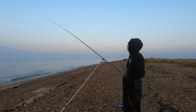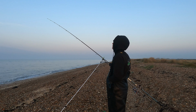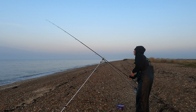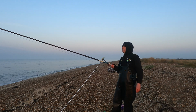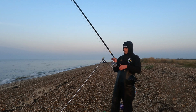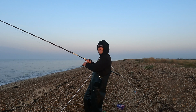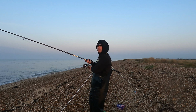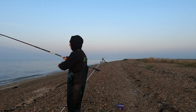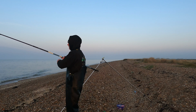Well, that cast I just did, I'm now getting bites on. Fairly close in, guaranteed to be a basslet. It's walloped over a couple of times. There we go, see? I reckon it's a little birdie. Definitely a fish on there. It's not what we want, but a sport, isn't it? Come on. It's gonna be a baby bass. I guarantee it.